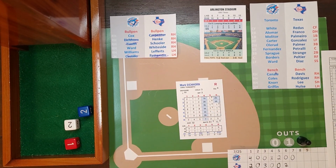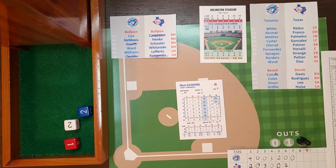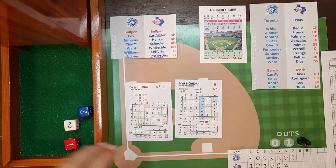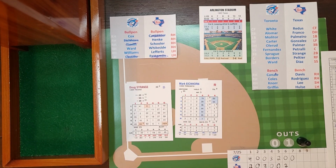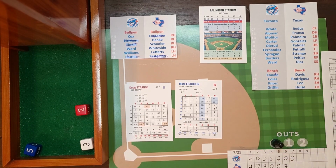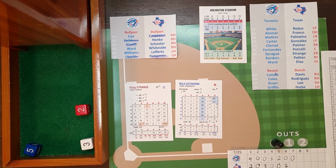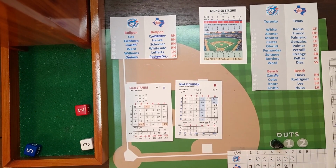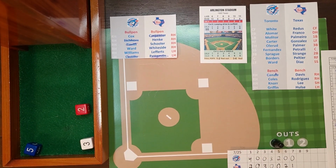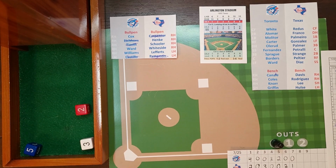But at least for Toronto, the bases are empty, so Texas can't mount any more rallies without starting all over again. Eichhorn, the batter. Or Eichhorn, the pitcher, to Strange. 2-3 is a 2, 2-5 is a 3, total of 5, which is a strikeout to end the inning. But the run scores. After 7 complete, Texas is now only 1 run behind. They trail it 9-8.